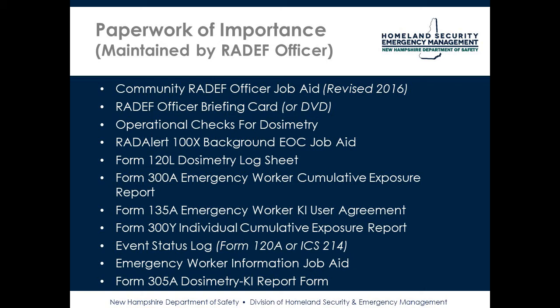Next is the 120L, which is used to track equipment issued to people and stays within the EOC. Next is the 300A, which is the emergency worker cumulative exposure report. This is a form used to determine how many emergency workers in each EPZ community have reached one of the emergency worker reporting intervals of 175 milliroentgen, 1, 2, 3, 4, and 5 roentgen.